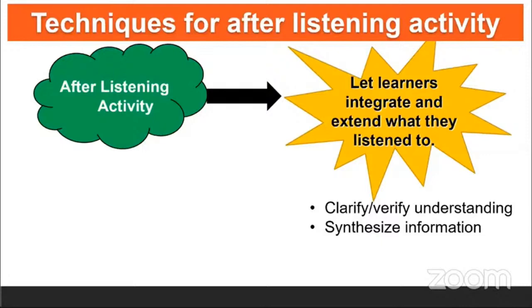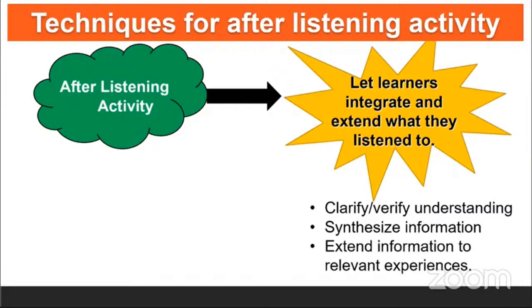So now extend it. Not just the examples that you gave based on the lyrics of the song, or if not the lyrics of the song, we can also use the stories that we delivered yesterday and then ask the students to extend it to other things, other shapes they see. So extending is also important. I already mentioned that. Extend information to relevant experiences. So at home. So these are the things that you can do as an after listening activity.